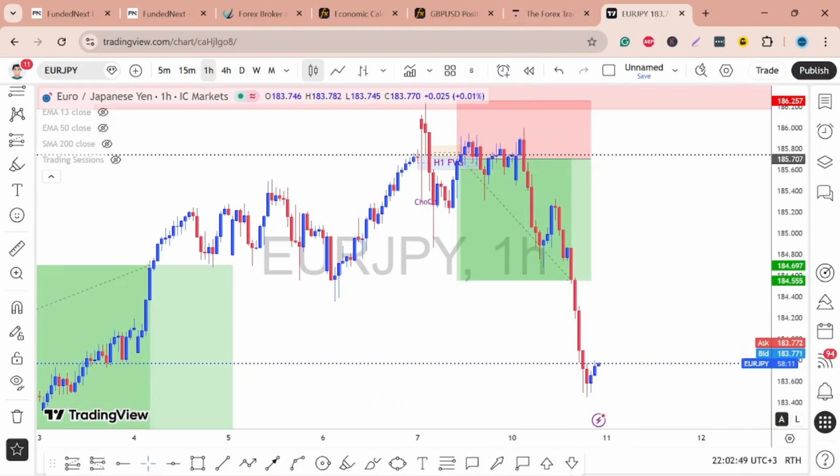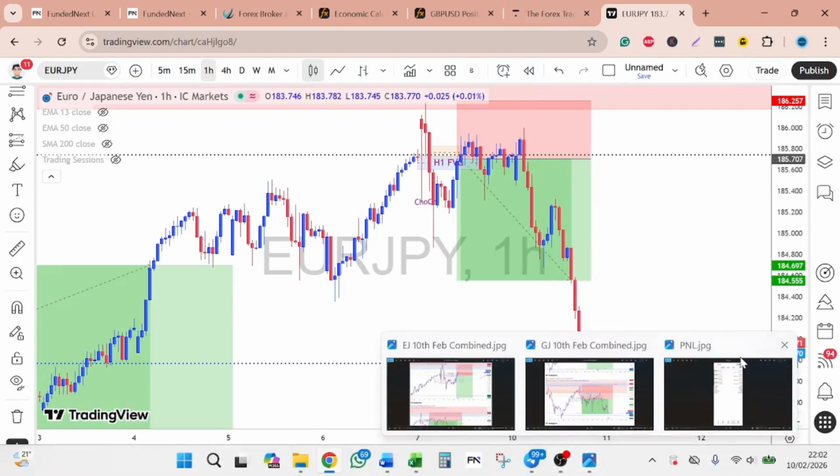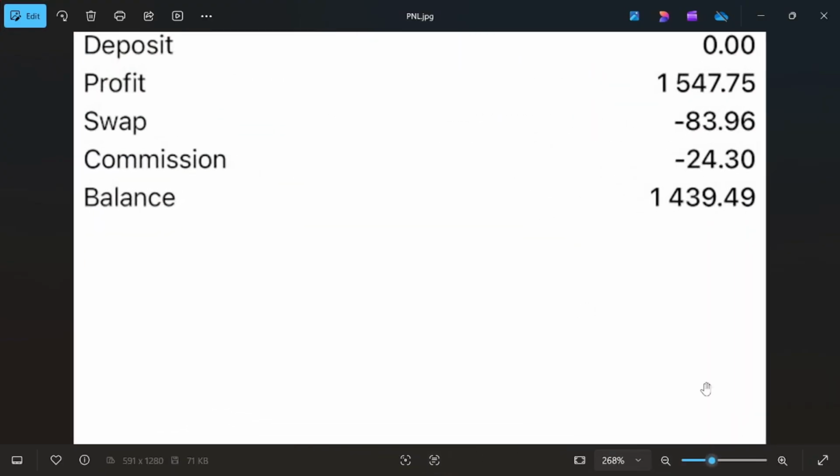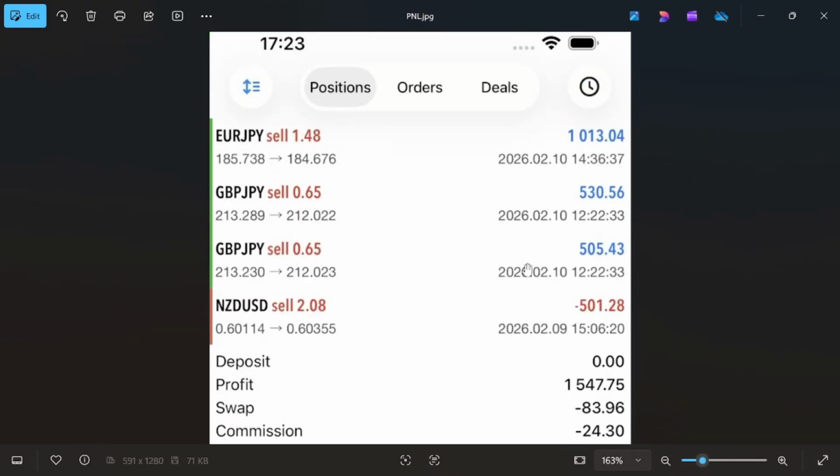So this shows you guys that you have to be patient and you have to trust your system. It would be injustice if I did not show you the setups, the trades from MT4. So these are the particular trades that I took. We had NZDUSD, which was the first loss, GBPJPY, which was broken down into 2 positions, and then EURJPY is also here, which hit take profit very smoothly.